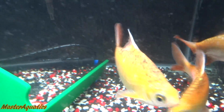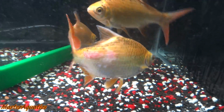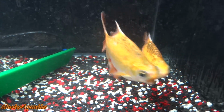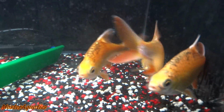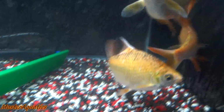I've had these in the past before, and I absolutely love them, but they get big really fast. And unfortunately, mine got too big in a small tank, and I had to get rid of them because they were no longer able to live in a small tank that I had them in. But enough about that. So hopefully you guys like them. We are going to just switch up this whole tank right now.